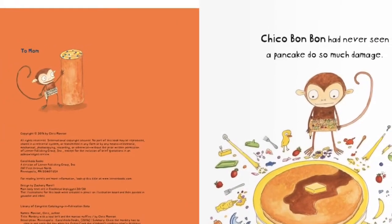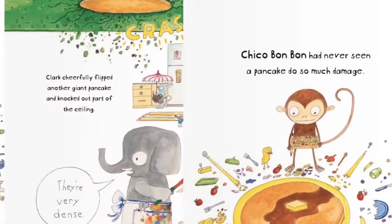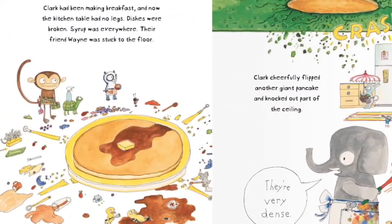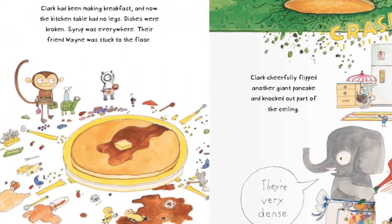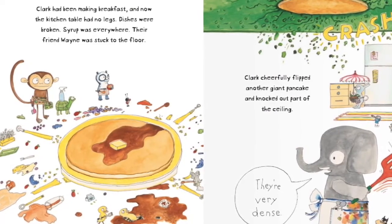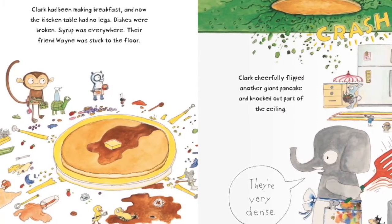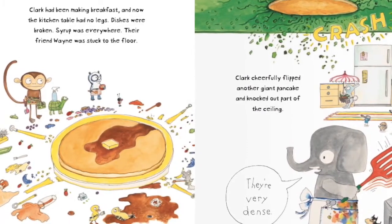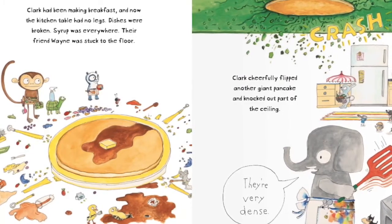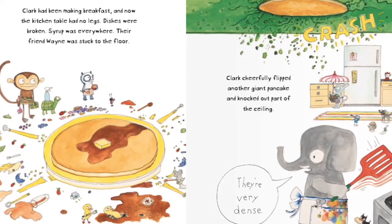Chico Bonbon had never seen a pancake do so much damage. Clark had been making breakfast, and now the kitchen table had no legs. Dishes were broken, syrup was everywhere, their friend Wayne was stuck to the floor. "Help me, you guys, I'm stuck to the floor." Clark cheerfully flipped another giant pancake and knocked out part of the ceiling. Crash! Oops, they're very dense.